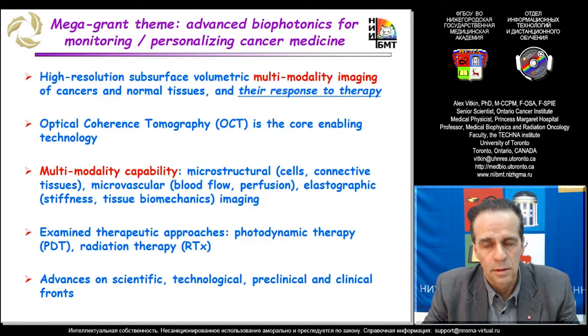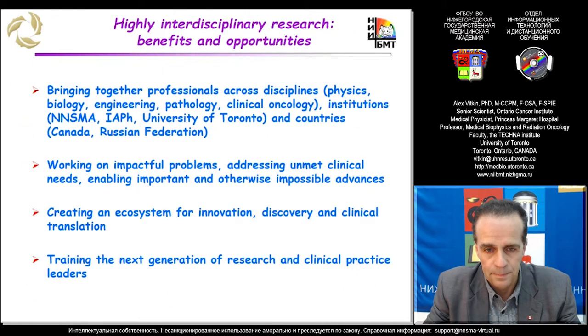And this package was not meant to only diagnose tissue, but also, more importantly, to monitor its response to therapy in an effort to improve, optimize and personalize the therapy as it's going on or shortly after it has occurred. And the therapies we've looked at are radiation therapy, abbreviated here as RTX, and photodynamic therapy, which is light-activated drugs used for oncology and beyond. And as I'll present very briefly, we had to tackle the scientific, the technological, the preclinical, as well as the clinical aspects of this relatively complex but very important problem.